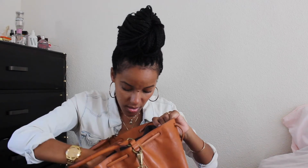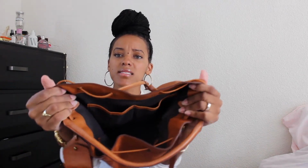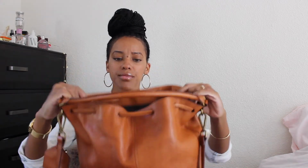I think this bag was on sale. It's just a basic bucket bag. I think I paid maybe $250 for this bag. Genuine leather, really, really nice. The only thing is the handle is kind of in the way, and when I have it in, it's hard to get to stuff when I have a bucket. I don't know, but I do wear it and I like it.